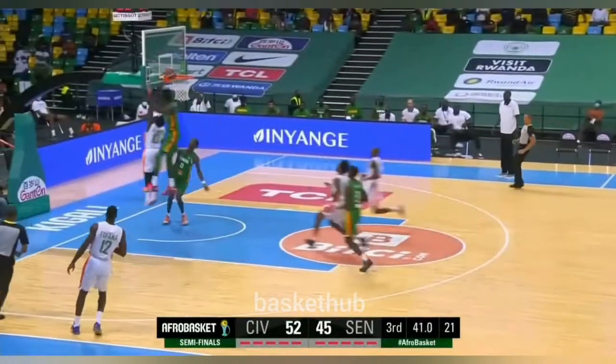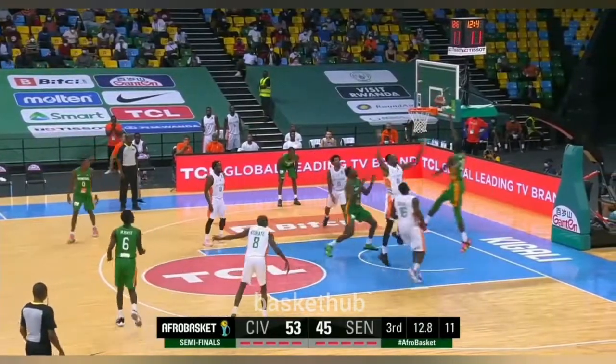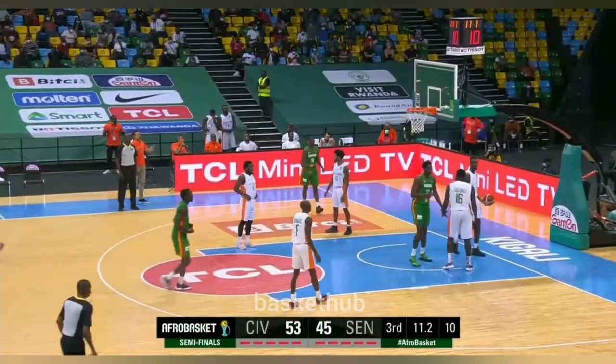Points in the paint, the presence of Côte d'Ivoire inside is just mind-boggling. It's just ridiculous at this point.